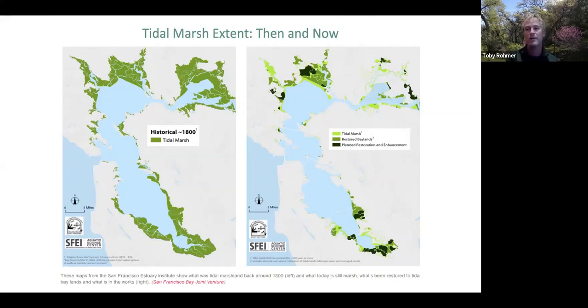Unfortunately, we have lost about 85% of our wetlands in the last 150 or so years. The slide on the right has some different colors going on. The bright green is the current tidal marsh. The middle shade are tidal marshes that have been restored in the last 40 or 50 years. And then the really dark green, those are future restoration projects that are in planning or some level of implementation currently.